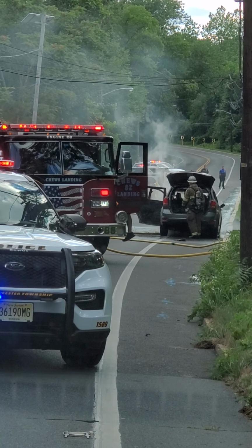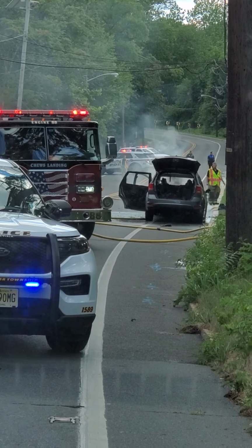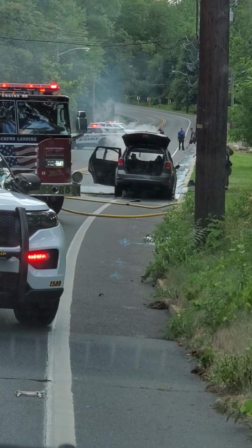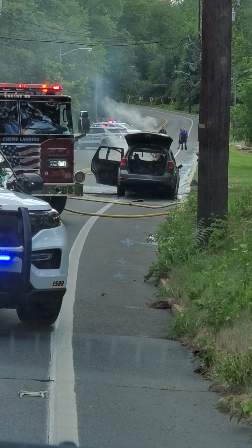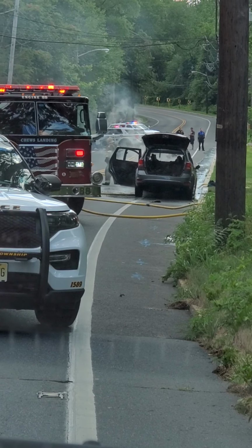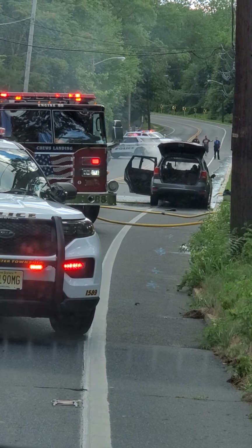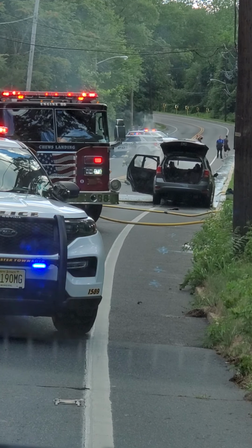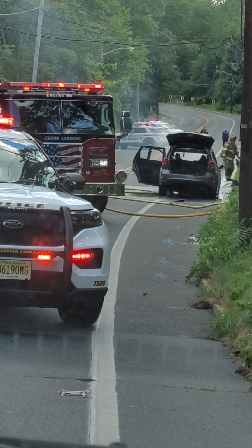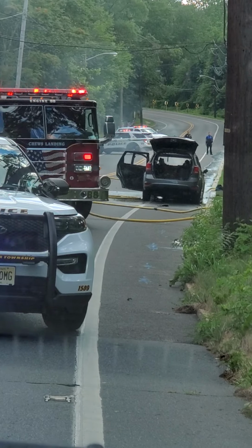Wizard still has his airpiece, so. I don't want to breathe any of that crap either. That's why I put an air pack on, because all of that stuff is bad. So now they're going to hang around and make sure it's all the way out for a while? No, they should put it down pretty good and then let us go.